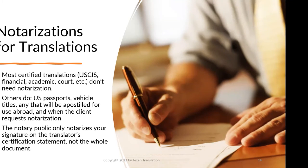but other people do. For sure, the passport office here in the U.S. is going to require a notarization on a document. Vehicle titles, if you're importing a car. Something that's being apostilled for use abroad is going to need the translation to be notarized, because an apostille can only be put onto something that has a Texas or a state seal on it. The Secretary of State of your state will only put an apostille onto a document that also has a seal of that state on it. And so your translation doesn't, and so a notary has to put their notarization on there, because that notary stamp has the seal on it.